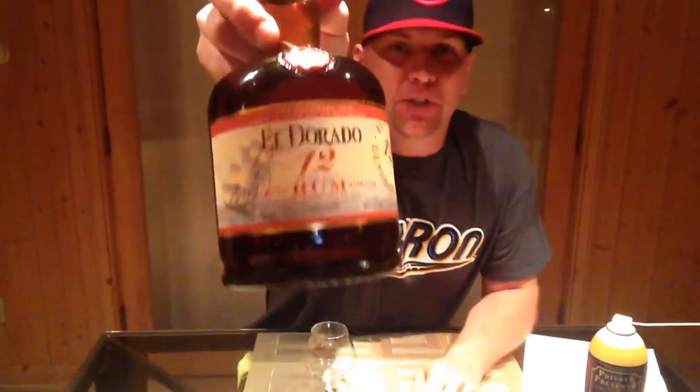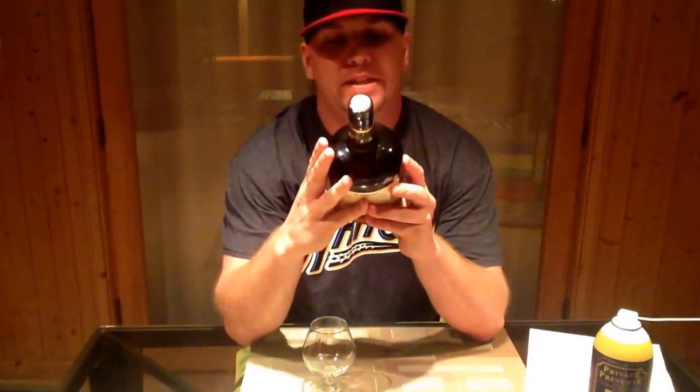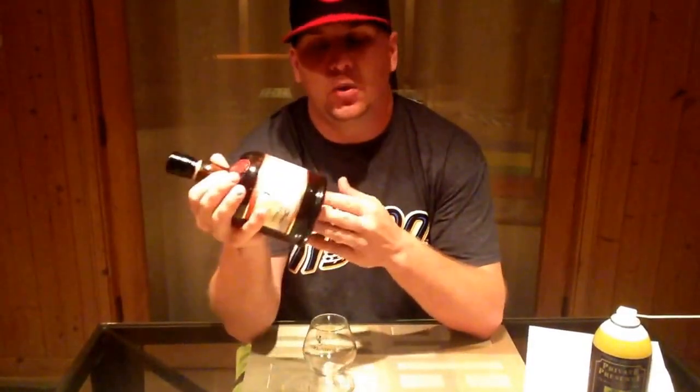With the summer continuing, we are going to go on with the rum theme. And today's review will be El Dorado 12-year aged rum. Now, this is the Demerara rum. That is an area in Guyana where this rum is produced that has a special way of distilling their rums. They use a very, very old, antique is probably a better word, method for making their rums. And they've been doing it for over 300 years.